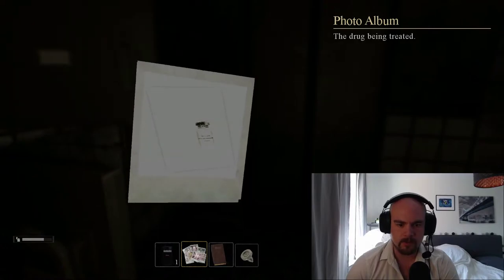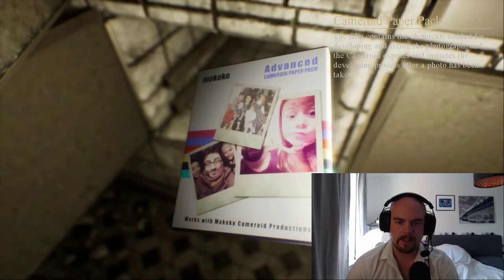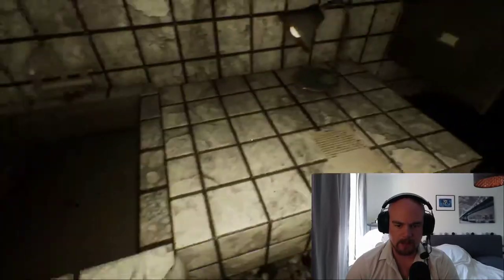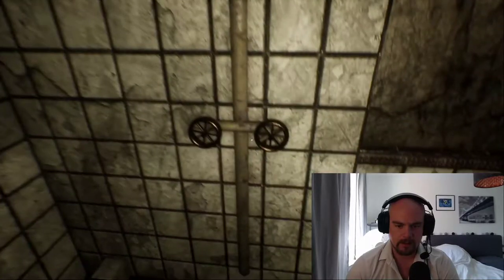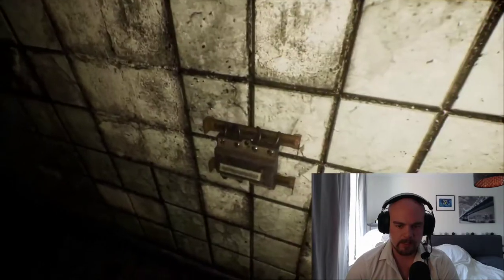The drug being treated. Vaccine. Oh, what's this? Mokoko. Advanced Cameroid Paper Pack. Still can't open these. Nothing scary happened for a while. Really, this water annoys the fuck out of me. Thank you. What the fuck was that? Really? So now the power went out completely. That's wonderful. Can I start it up now?